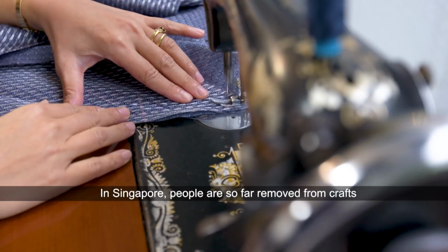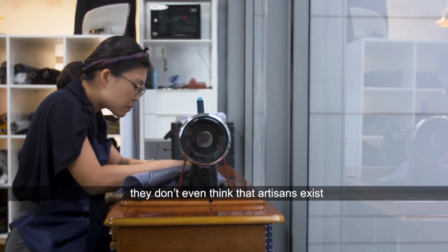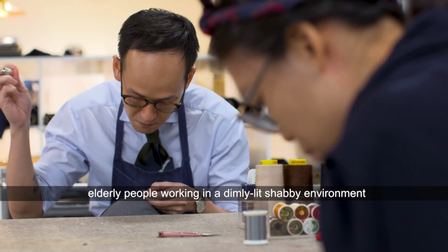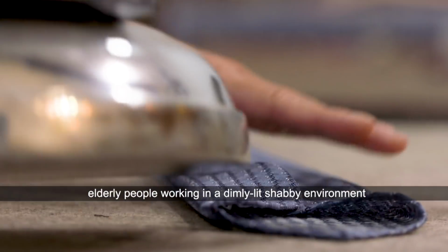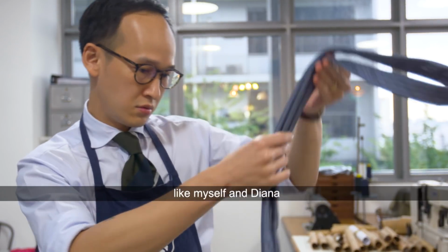I think in Singapore, people are so far removed from crafts that they don't even think that artisans exist. I guess the image of an artisan conjures up something like elderly people working in a dimly lit, shabby environment. People don't associate artisans with two young graduates like myself and Diana.